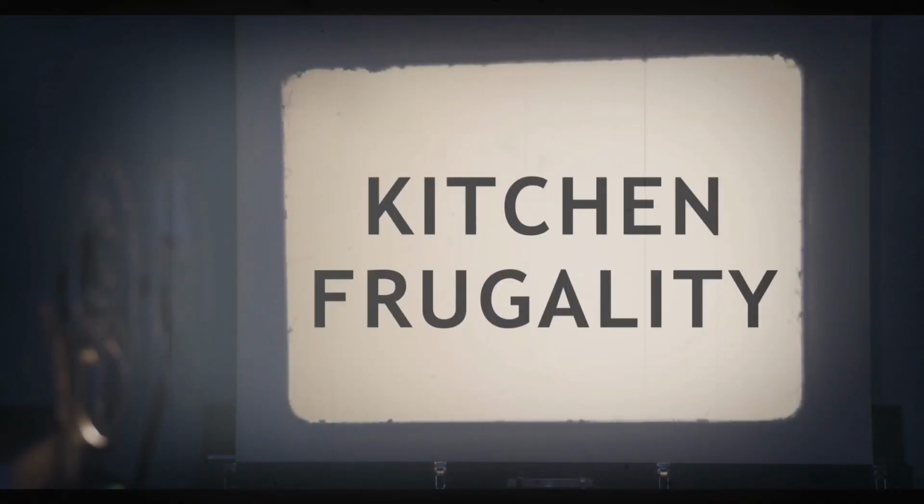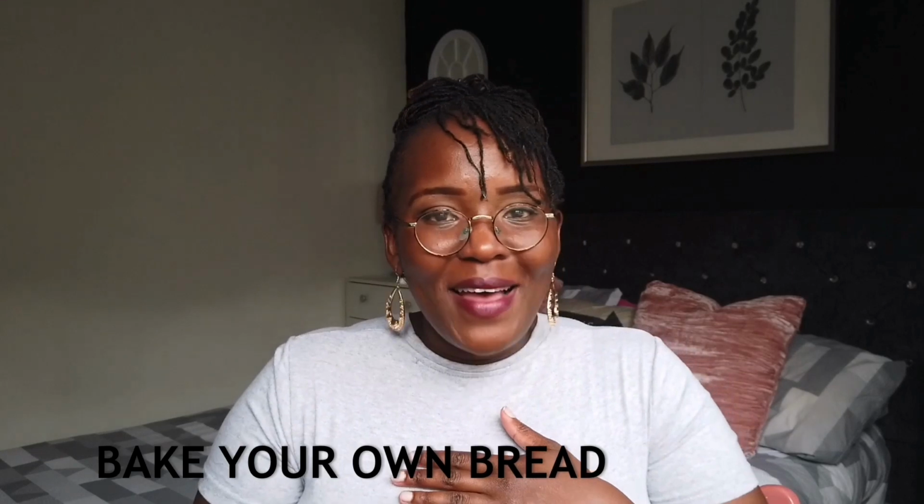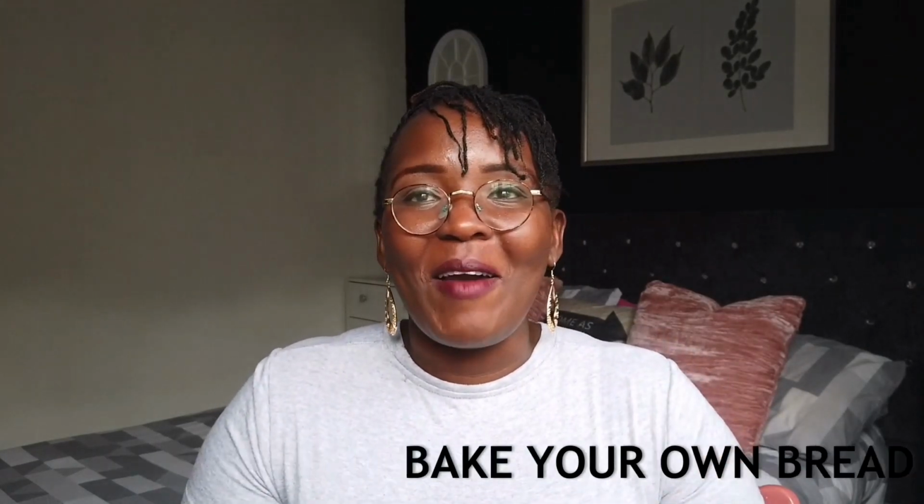So let's start off with how old-fashioned frugality worked in the kitchen. The first one is bake your own bread. I personally always think about baking bread, I think about all the gadgets that you need, the bread makers, all that stuff. But actually in reality, you can find a relatively easy recipe and you can bake your own bread.